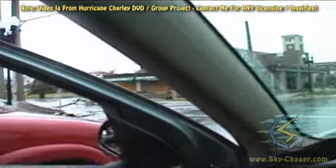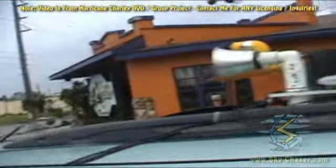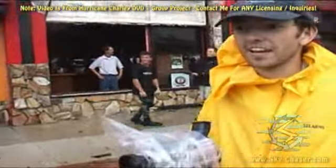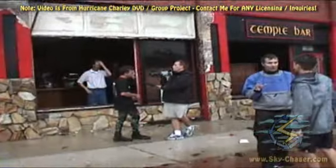Hurricane's currently moved to my northeast, about 100 miles or so by now. And we were in the eye of the storm. We had a lowest pressure recorded here of 943 millibars, which is pretty low. The camera's working now. Good. Yeah, it must have been just the moisture.